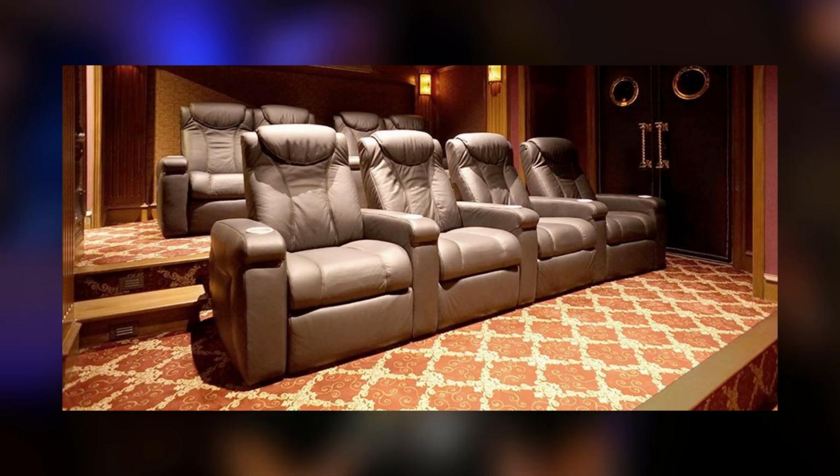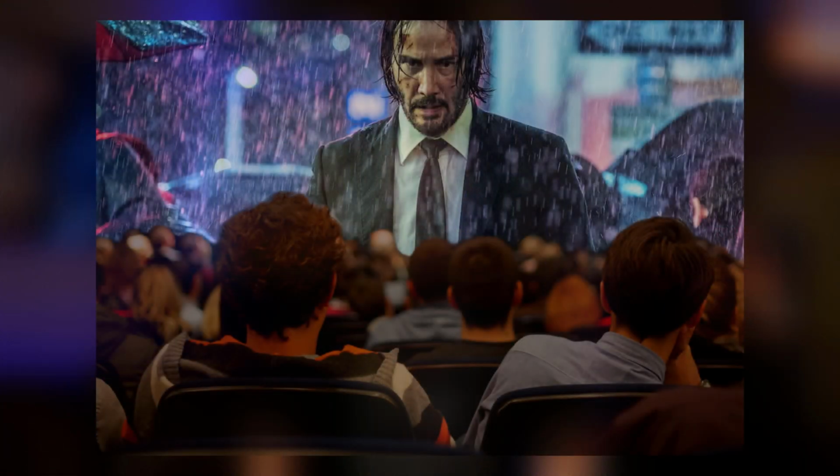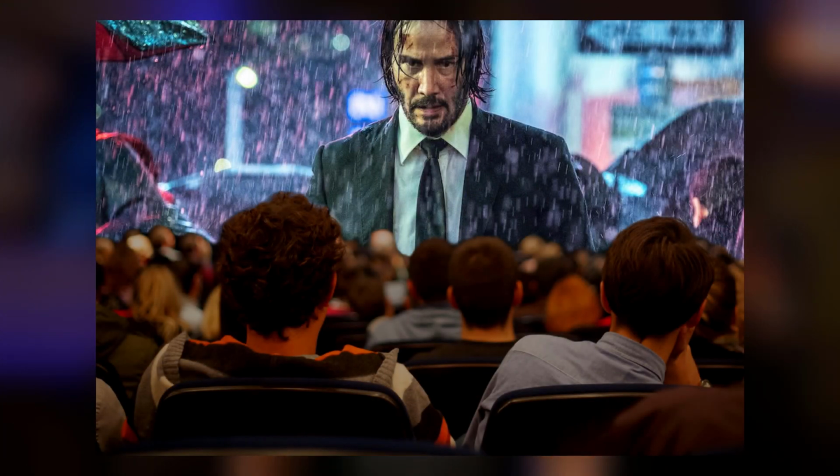Our suggestion here is if you're getting ready to build your own riser, make sure that it's at least 12 inches tall with one step that's half the height of the entire riser. Now of course, if you need even more height, you can adjust accordingly. The main point here is to build it high enough so you can see the screen and not the heads of the people sitting in front of you.